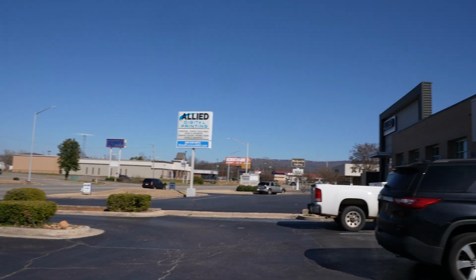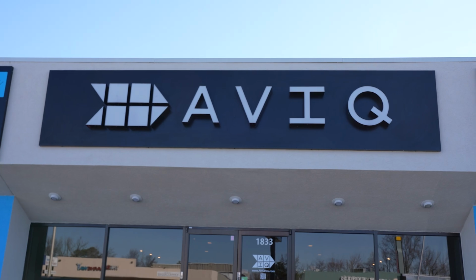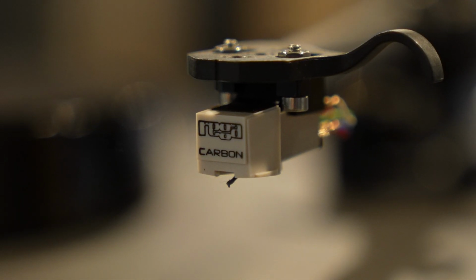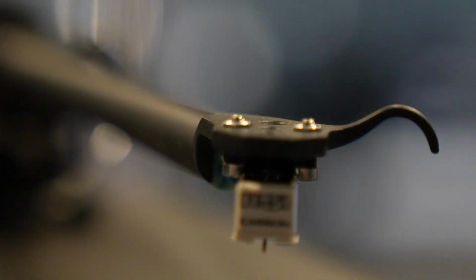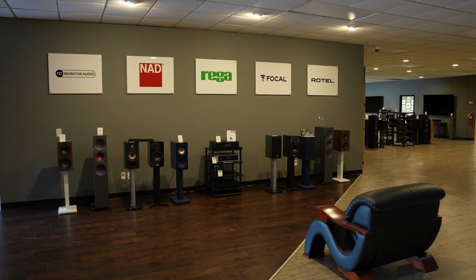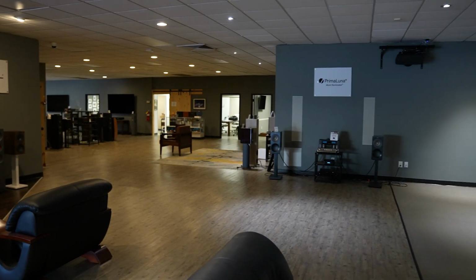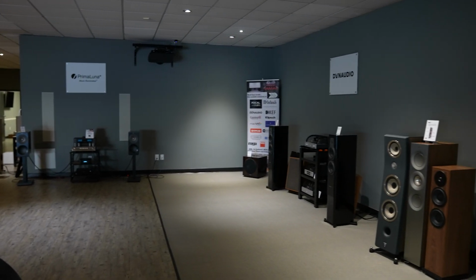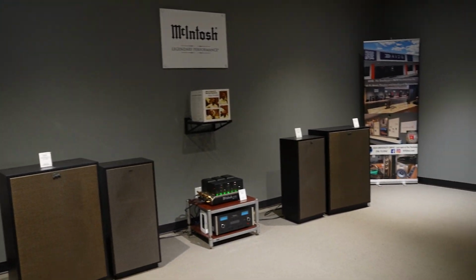Okay, this next one is for our more serious collectors. AVIQ is where you will find first pressings and limited edition reissues for those who appreciate the finest in sound quality and rarity. Now, I don't know what any of that means, so I'm hoping I'll get a little educated on this one. So walking into AVIQ, you're going to notice that it is an open floor, kind of looks like a showroom, if you will, for audio devices.